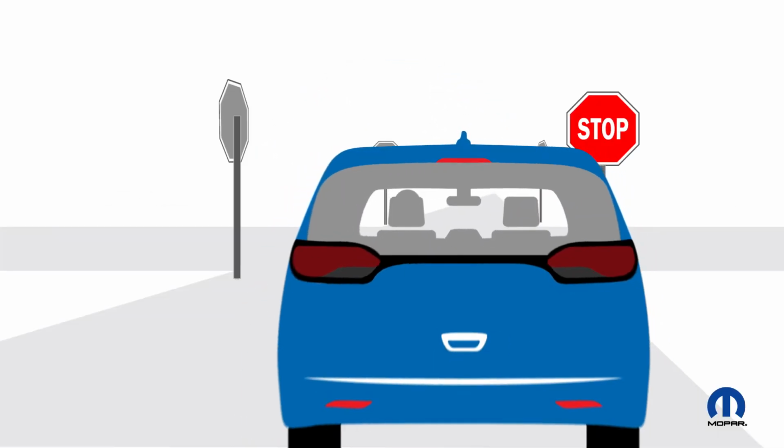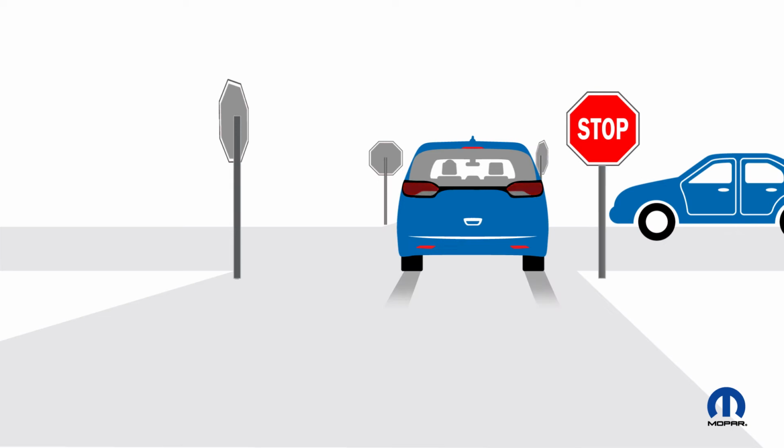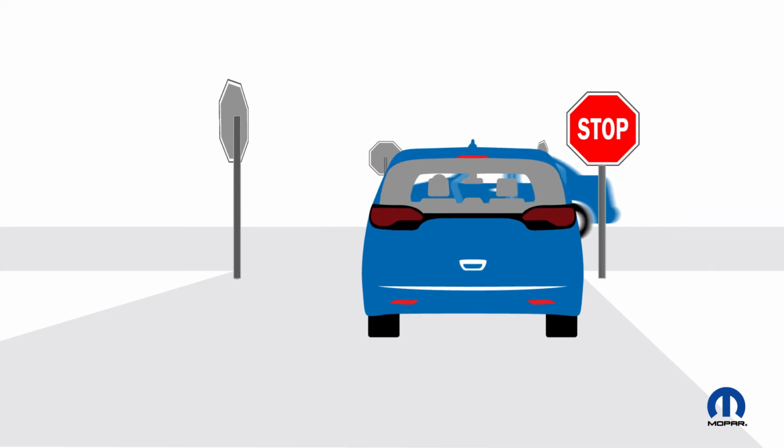1. Tread wear. Look for the tread wear bar between your tire's treads. If the tire surface has worn down even with this bar, you're driving on tires that have lost nearly twice their stopping performance, putting you and your occupants at risk.